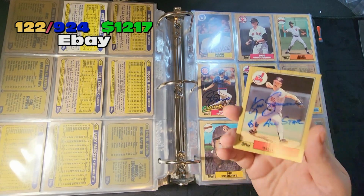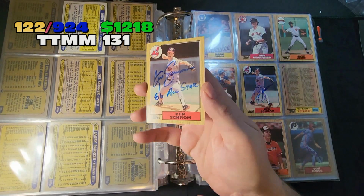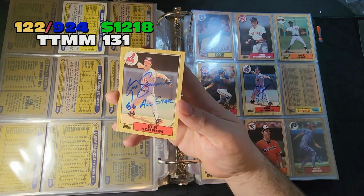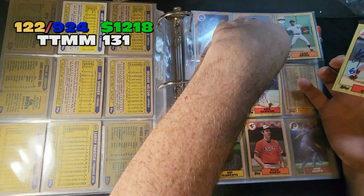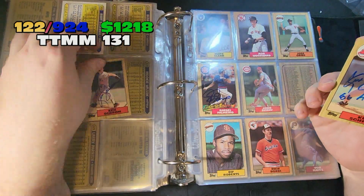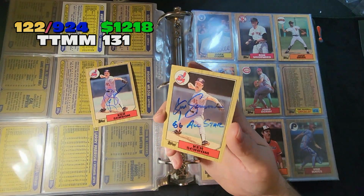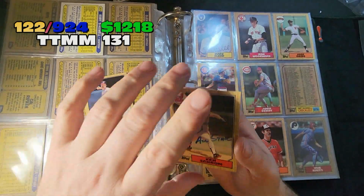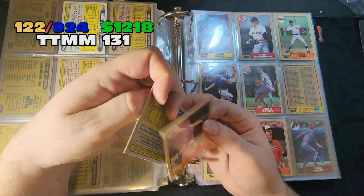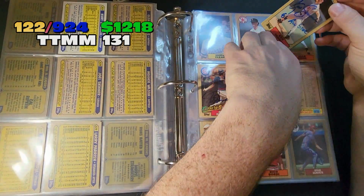And another replacement card, Ken Schrom. This one's inscribed '86 All-Star Game. This is a Tiffany card. This did not come out very good. You can see a little streaking there, a little bubbling there. Not great. Going to replace it with the non-inscribed card. And he's a good signer. I might get this one in just a regular base non-Tiffany version sign. So let's just do one of these here. Try not to touch it as much as possible.